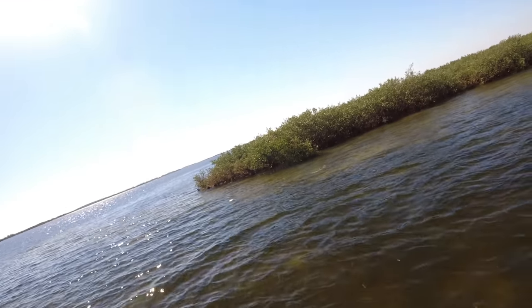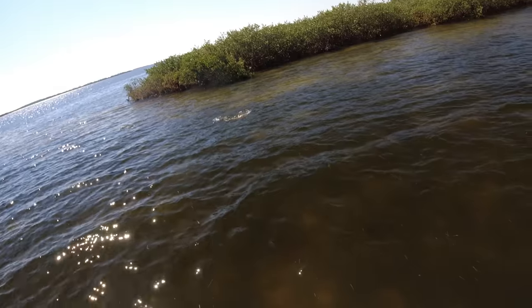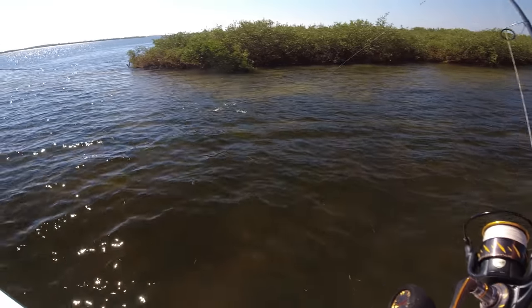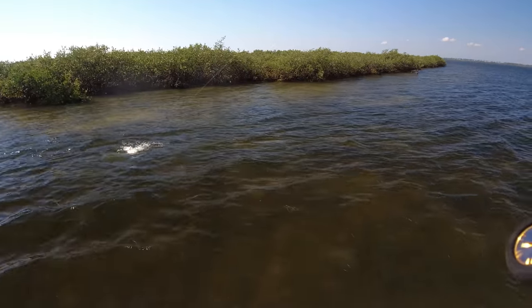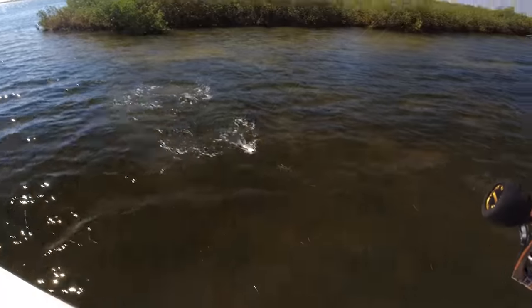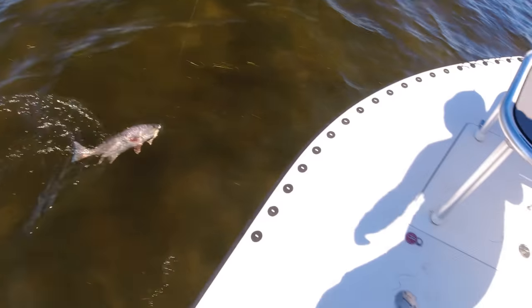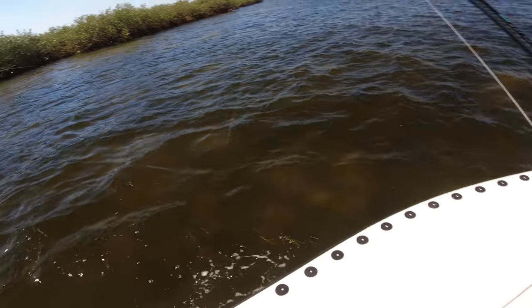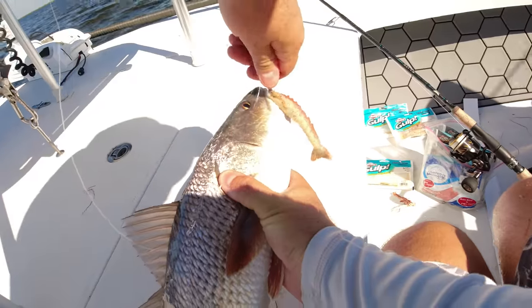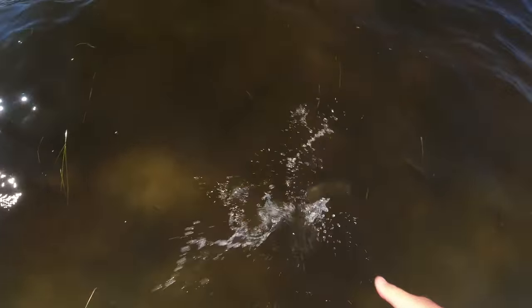There it is. Nice red. Came up from somewhere in there. Yeah, that's a red. I was going to say, if he's pulling drag like that, and it's a trout. Nice red. Midday, 10:45. Looks like about a 20-incher. There's fish here. That's good. On that 4-inch Gulp there. Oh. There he goes.